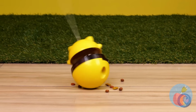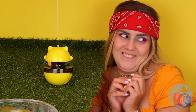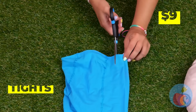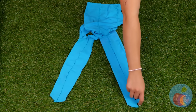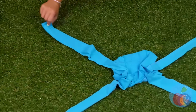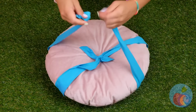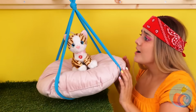See? They'll get a treat when they spin it around. That'll keep them active. Hey, can you borrow this pillow? Now take some tights and cut them up. We need an X shape with some material in the middle. Tie each of the two opposite ends together. It's like a bed and swing all in one. Let's test it out.